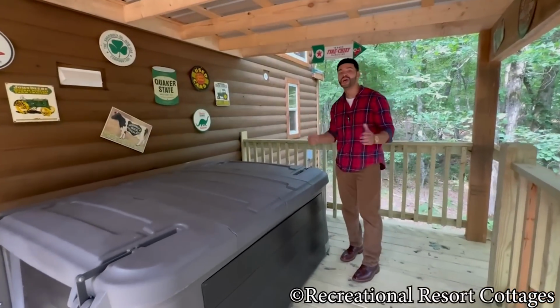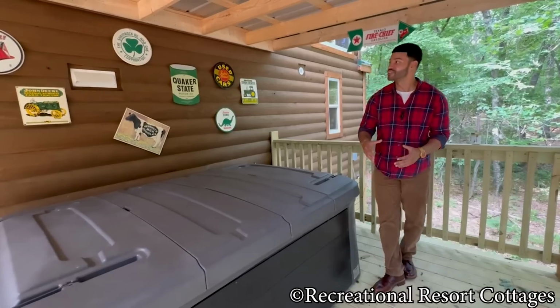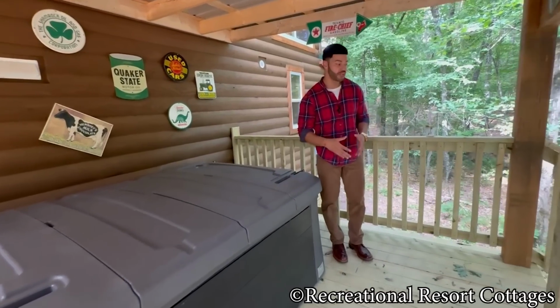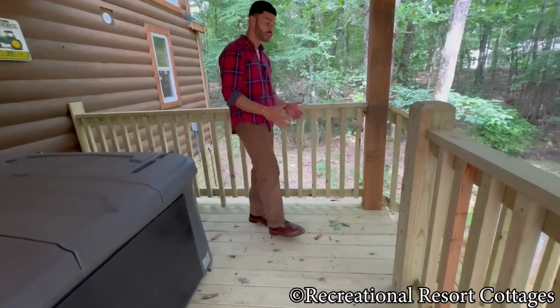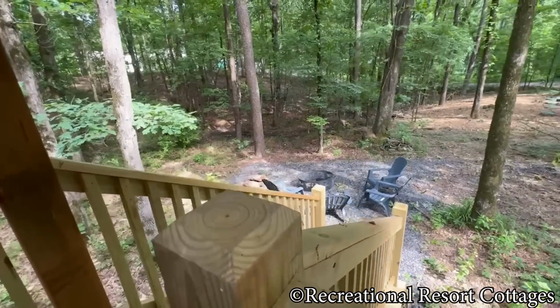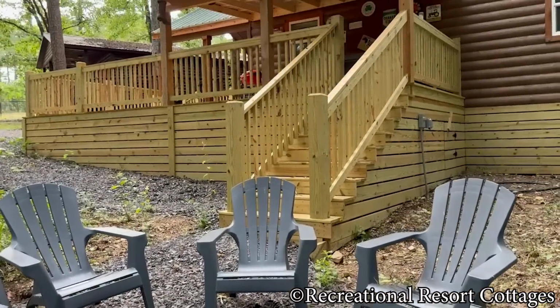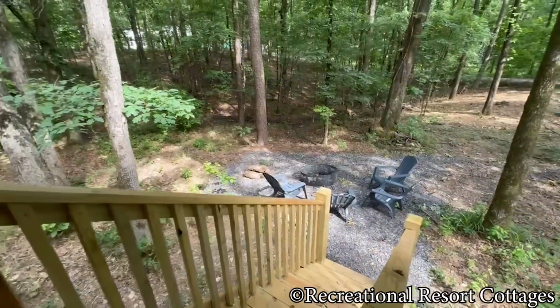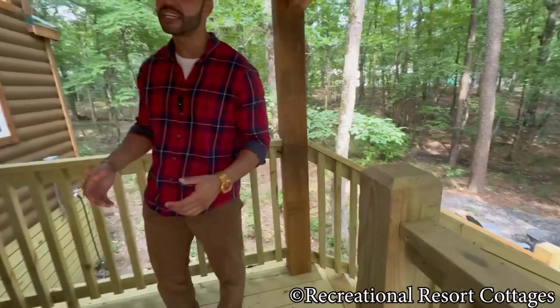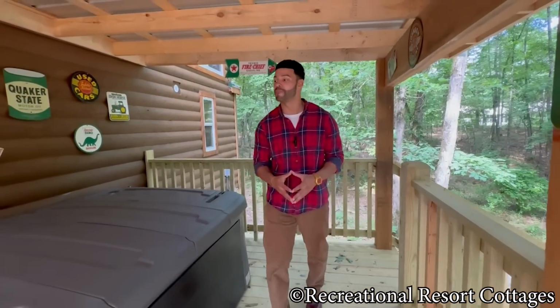You see it's a cool, fun decor here with a lot of the exterior signs going on, so that is a great feel. But also look at this additional decking that leads down to, guess what? Again, another fire pit area. So you've got enough seating for friends and family. There's also a hammock or two around here and some swings, so that way you can sit here and relax and enjoy your stay in the Grin and Bear It model.